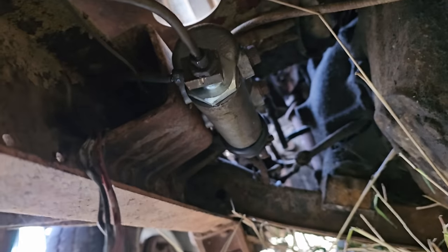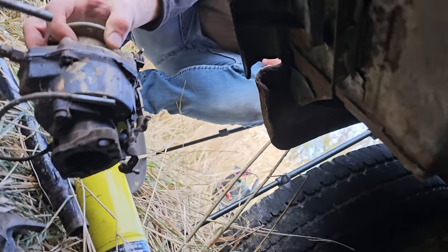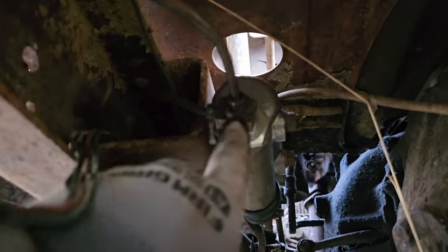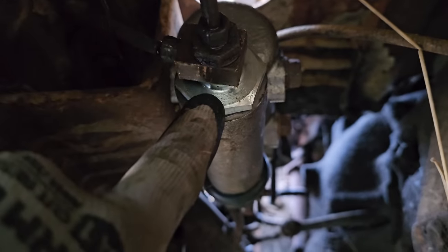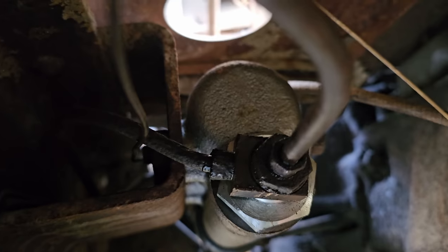Here we are under the 55. This is the new master cylinder. What I thought was pretty interesting is this block here is made out of brass and it kind of seats against that steel. We're living on a prayer here because this line coming from the front is pretty well brittle.